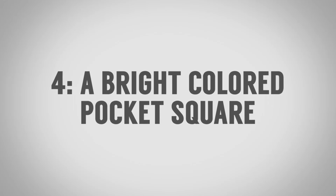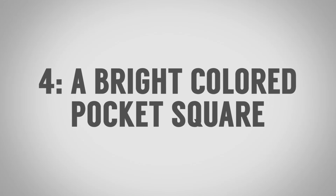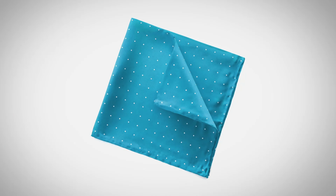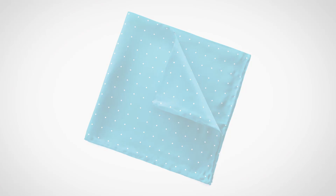Survival item number four for the sharp-dressed gentleman is his bright colored pocket square. So, a couple uses out of this. You can use it as a signal flag to be able to grab attention. You can use it to protect your face, to protect your head from the elements. You can also use it to filter water.